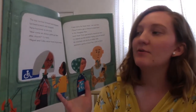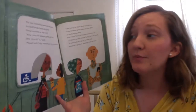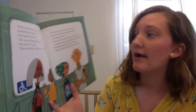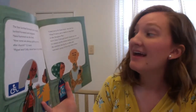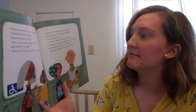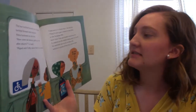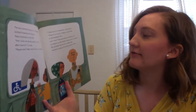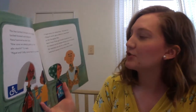"How come we always gotta go here after church?" CJ said. "Miguel and Colby never have to go nowhere." "I feel sorry for those boys," she told him. "They'll never get a chance to meet Bobo or the sunglasses man. And I hear Trixie got herself a brand new hat." CJ stared out the window, feeling sorry for himself. He watched cars zip by on either side, watched a group of boys hop curbs on bikes.